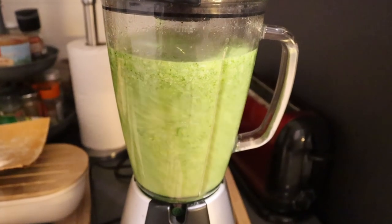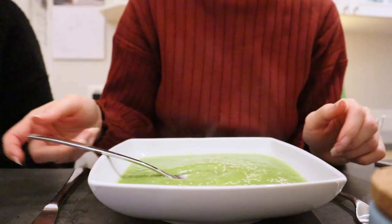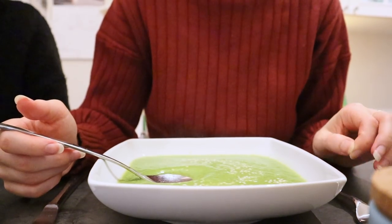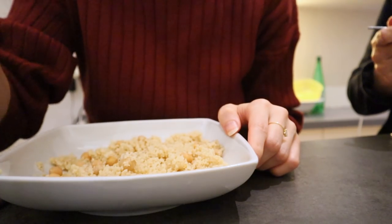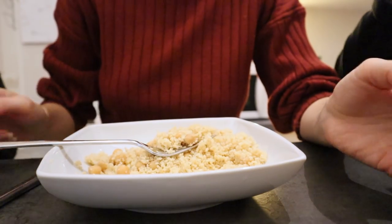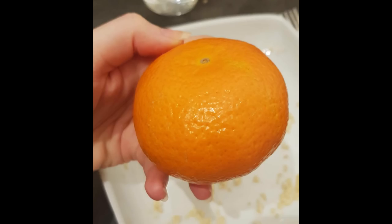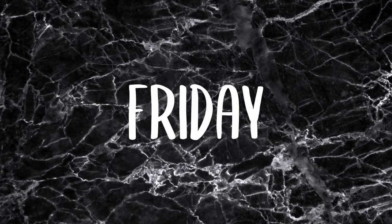And I blended the soup. And so this was the soup. I put some sesame seeds on there as well. And that's the semolina, or whatever you guys call this couscous thing with chickpeas. And a clementine for dessert, and some Easter eggs, early Easter eggs.